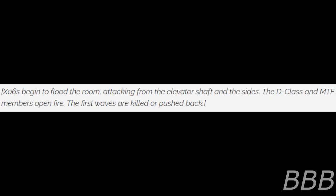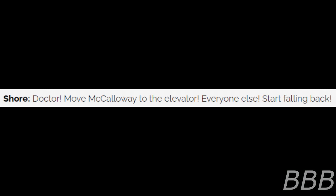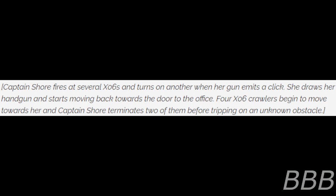The D-class and MTF members open fire. The first waves are killed or pushed back. Doctor, move McCarraway to the elevator. Everyone else? Start falling back! Captain Shaw fires at several XO6s and turns on another when her gun emits a click. She draws her handgun and starts moving back towards the door to the office.